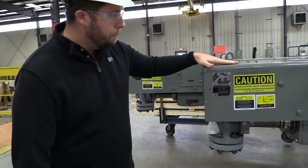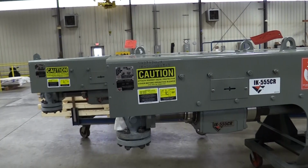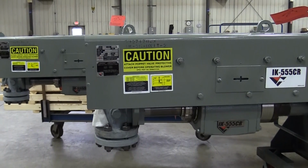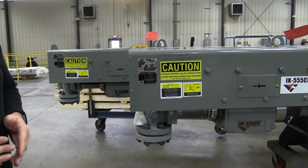This actually has the 555 CR carriage. This is a high cycle. It's intended for maintenance-free use. It's also got the live loaded gland assembly, which will allow the packing life to increase significantly. They come with various lance tube and feed tube configurations.